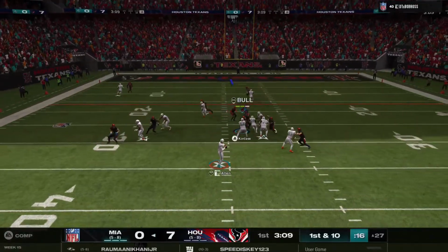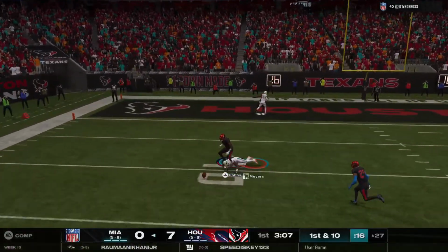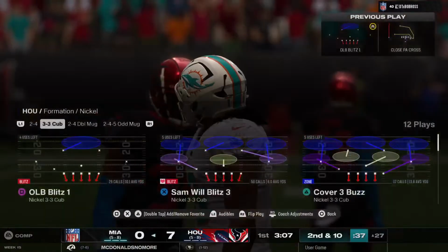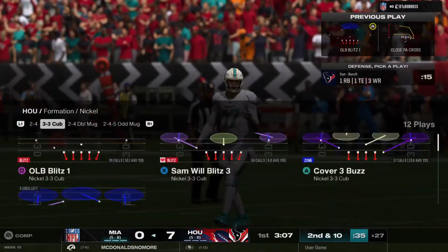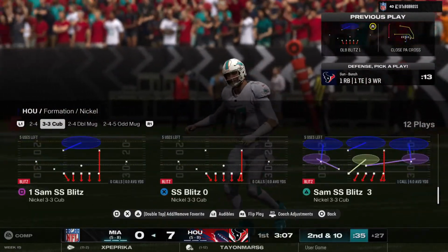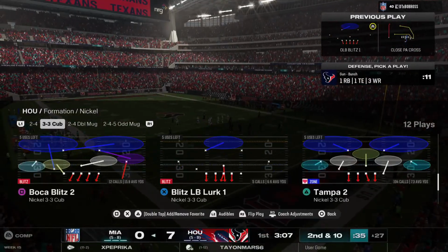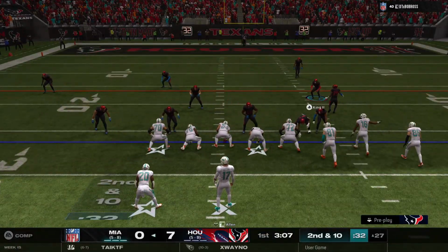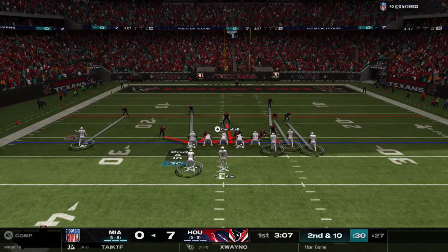A play fake to Singletary, and now it's Allen. And it's incomplete. Boy, he doesn't drop many like that one. 2nd down. Well, they've got man coverage on the outside, and my scouting report on these DBs tells me that they love to take matters in their own hands. They want man coverage, not zone. And there was good coverage there that forced the incompletion.